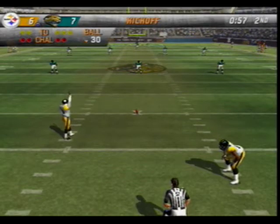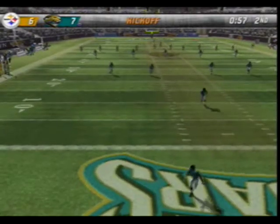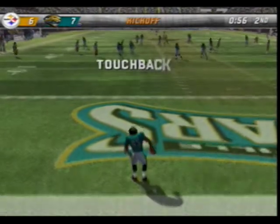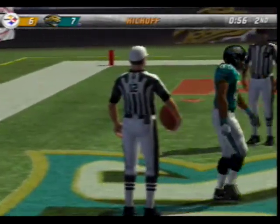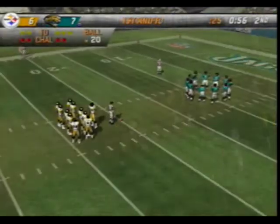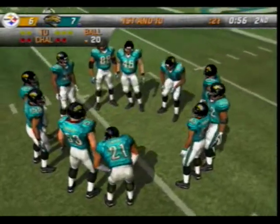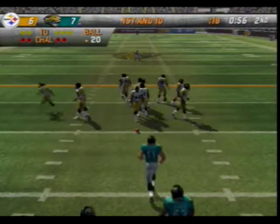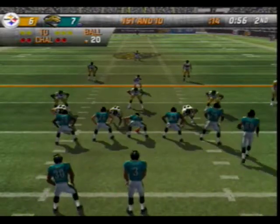Pittsburgh is lined up for the kickoff. Number 85, back deep to return. This one is handled by number 85. No one has really taken control so far in this one. It's still anyone's game. First and 10. We'll start the drive at the 20-yard line. First and 10.